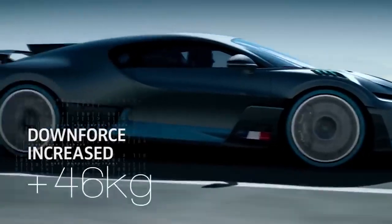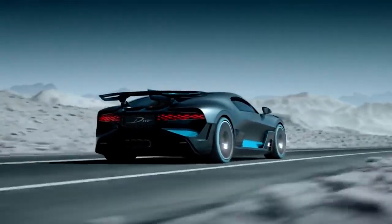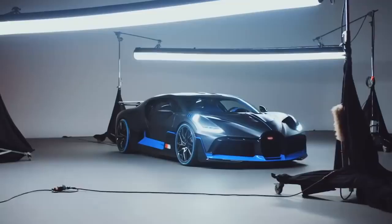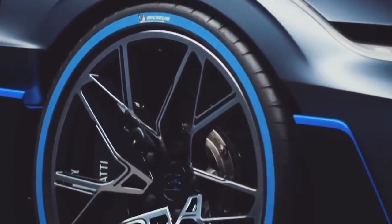So, the Bugatti Devo was first presented at the end of the Monterey Car Week in 2018. The car is powered by a 4-turbine, 8-litre W16 engine. Its output is 1,500 horsepower, and the torque is 1,600 Nm. As a matter of fact, this car is an evolution of the famous Bugatti Chiron. The hypercar has been repeatedly modified.